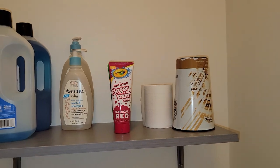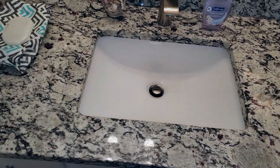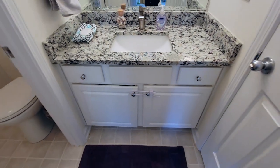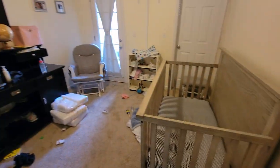So now the bathroom is nice and clean. As far as the towels go, I only had to switch the hand towel for the clean one. The other two I just put in the other day, so I didn't have to bother. And now we're switching to my son's bedroom. So it's a bit of a disaster.